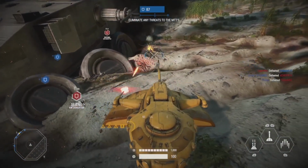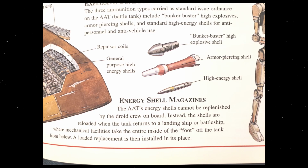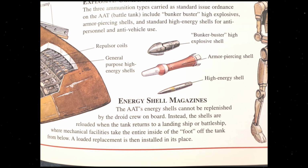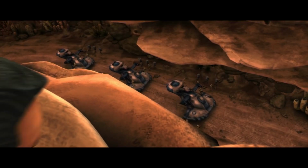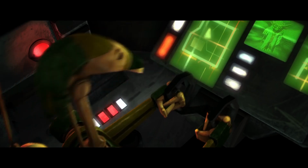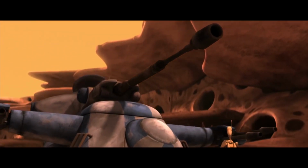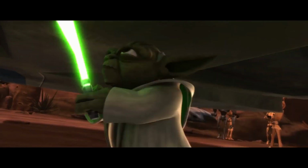It was able to equip many different types of ammunition, from bunker buster explosive shells to armor-piercing shells against large vehicles to anti-personnel energy shells, which had considerable speed when launched. One of the biggest drawbacks to this vehicle was its droid crew, which could not adapt to unpredictable situations like an organic crew could, and these tanks were also weak to EMP grenades that could take out their electronic systems, as well as rocket launchers.